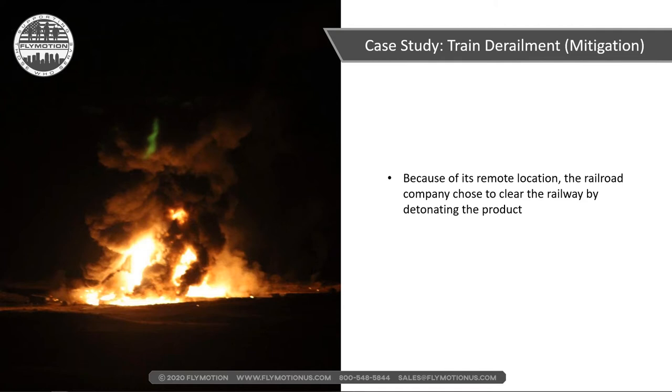And again, they mitigate these scenes in different ways. This one was obviously such a remote area. Removing the product, offloading the product back and trying to salvage it was not going to be something they were going to be able to do. And since the property is owned by the rail company, they just decided they wanted to blow it up.